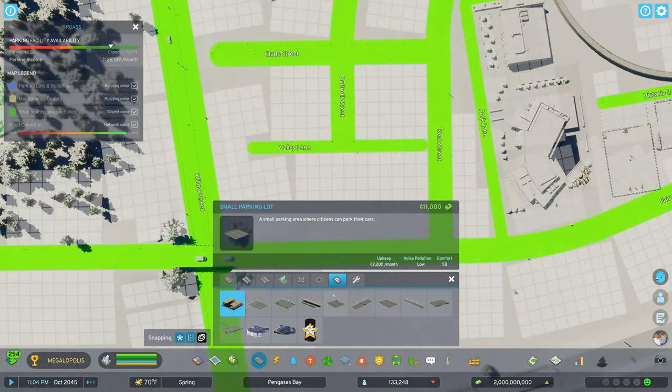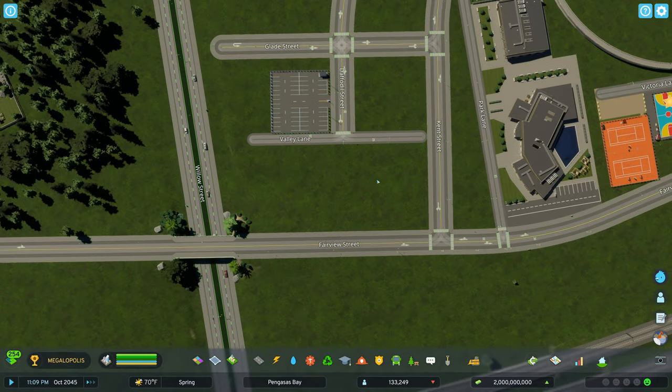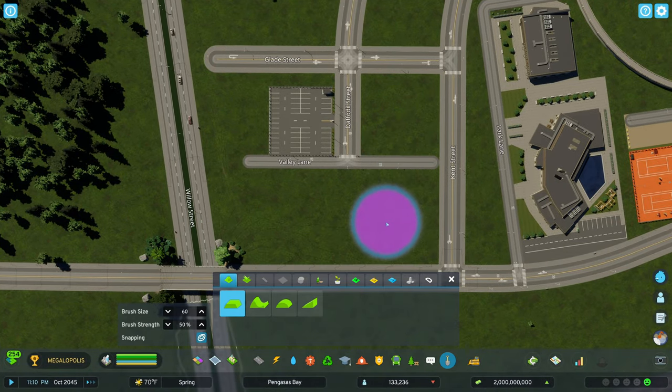And then let's drop in a parking lot. Maybe a small one? Yeah. Right down in this space here. Yeah, right off of Daffodil Street? No, let's put the parking lot on this side instead. Yeah, I think that would be better. Then if I come in and smooth this out, just make sure I've got my terrain touched up.